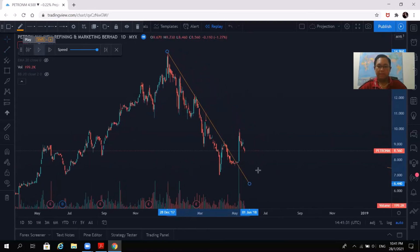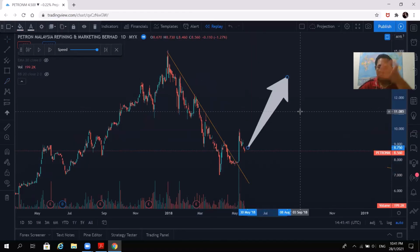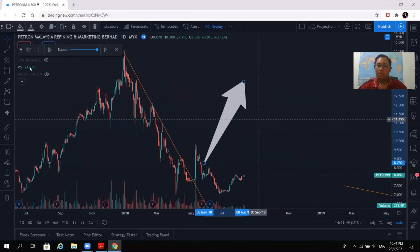Okay, pump. See, there's a breakout here. So upon the breakout, what is our expectation? Our expectation is that the price will go high. Yeah, that is the expectation. However, it does not meet our expectation. The price continues to fall.